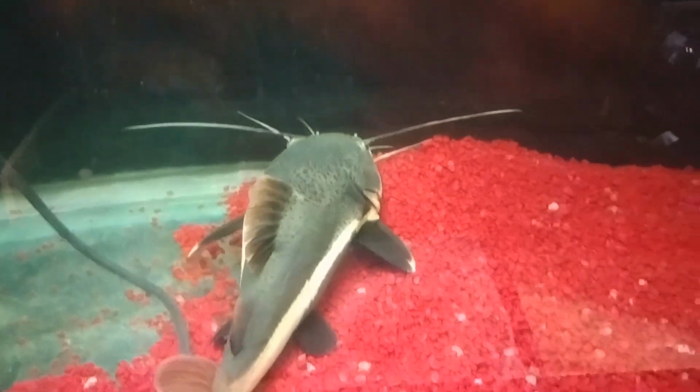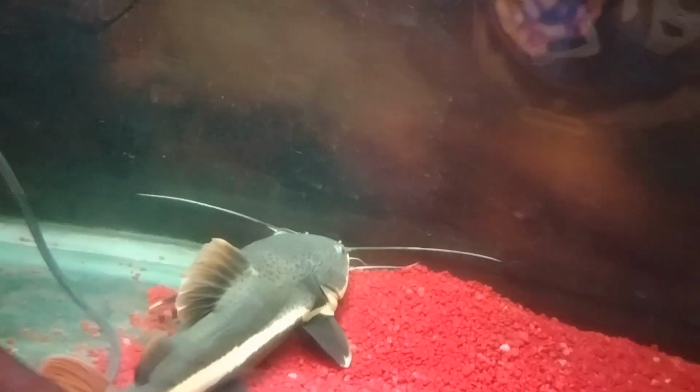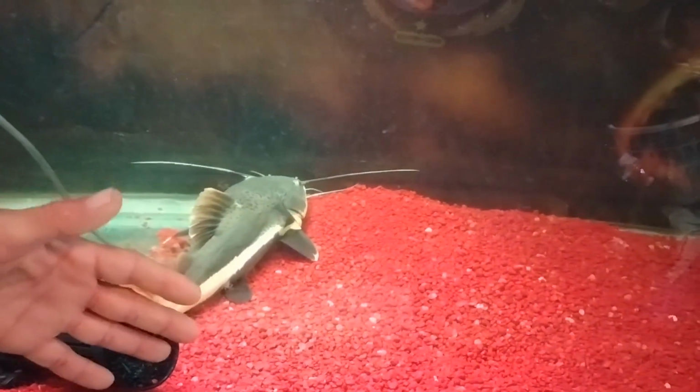And there's my red tail. He's my baby. He's gotten so big. I don't even know if you can tell the difference, but if you can see my hand, he's gotten so big. Let's see if he'll eat this whole tilapia fillet. I got a whole tilapia fillet here. Oh, look at him, as soon as it hits the water.